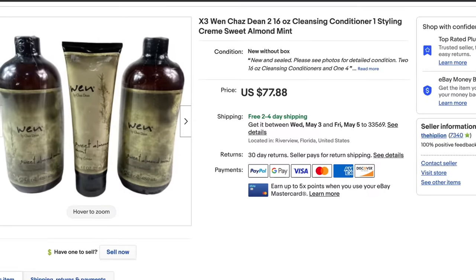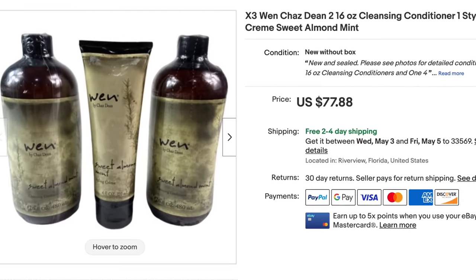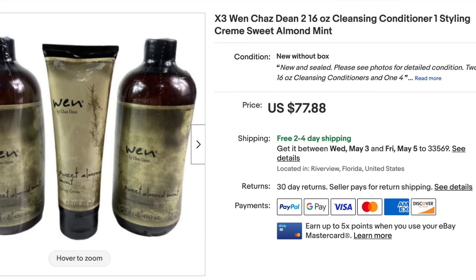Okay, so this next category, we've actually made thousands and thousands of dollars in. It is healthcare, and in particular, hair products like conditioner and shampoo. This example right here, we picked up a lot of Wen conditioner. We got that lot at a flea market, believe it or not. Sealed, nice sealed. You always want the stuff to be sealed. Don't try to sell used shampoo or conditioner. But we picked this lot up at a flea market for $5, and we sold it on eBay for $77, and it sold very, very quickly.